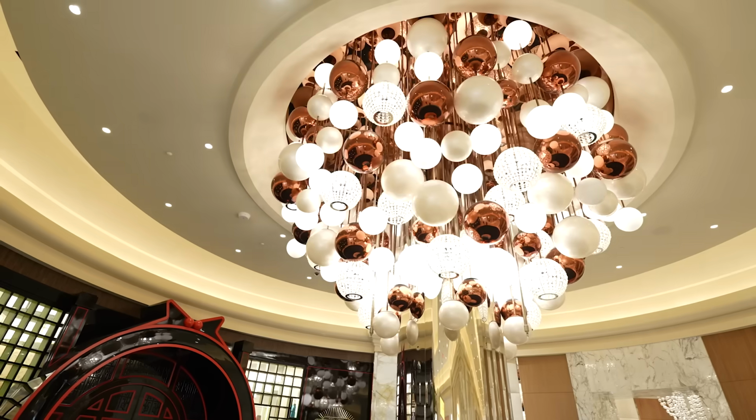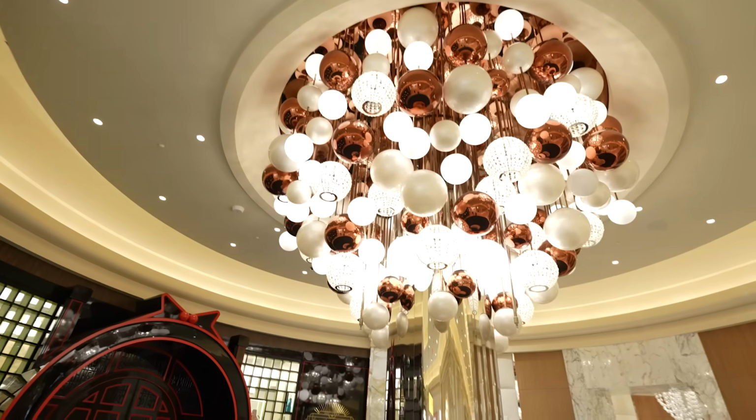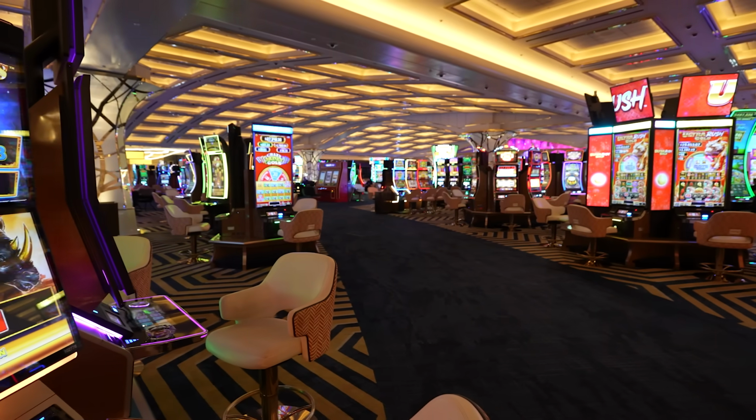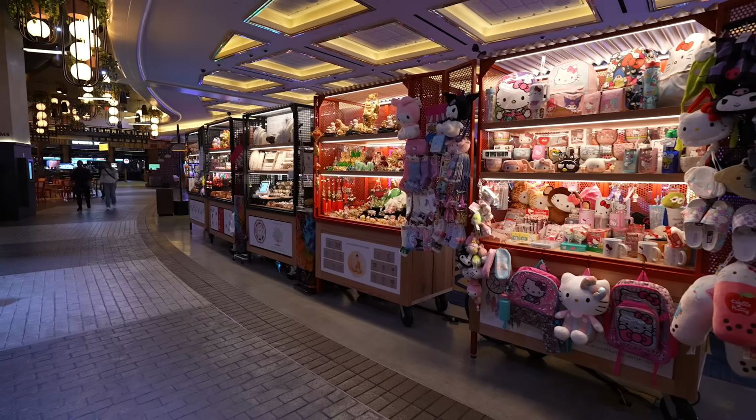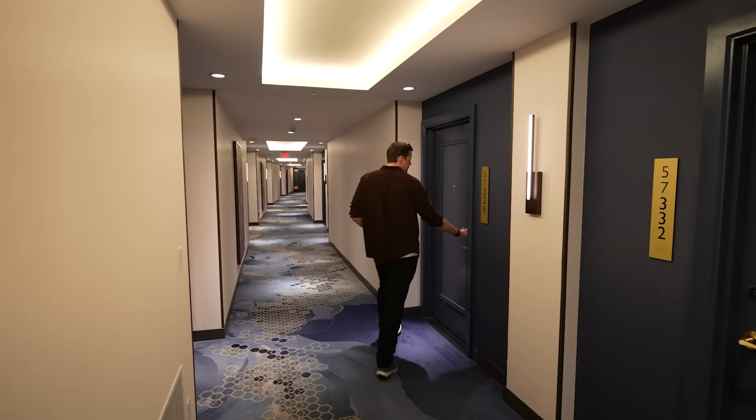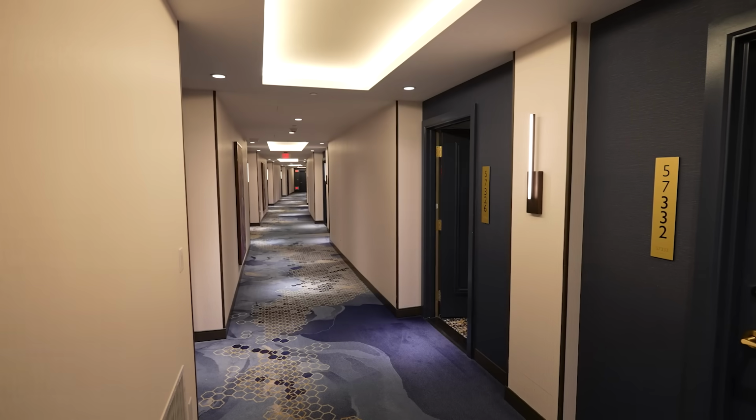Visually, it's a beautiful place. The casino is huge, modern, and bright, and there's tons of restaurants and shops connected inside. But when you visit it, the whole atmosphere just feels a bit empty. It was surprisingly quiet, especially compared to other big resorts. The room itself didn't blow me away either.